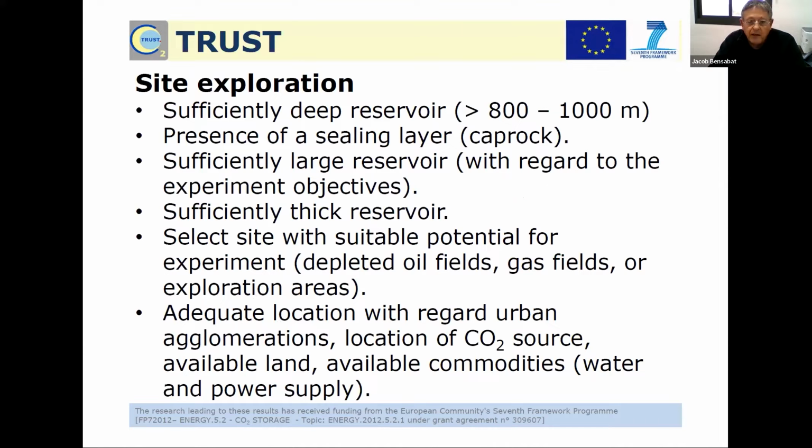So the reservoir is relatively optimal for CO2 storage: large depth, sufficient pressure and temperature, adequate location with regards to safety, not very close to an urban center, but not far away. So all the logistics were relatively easy to put together.